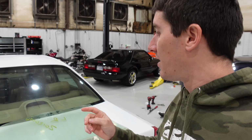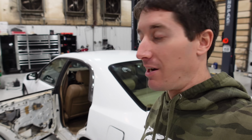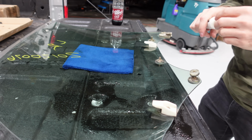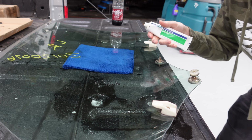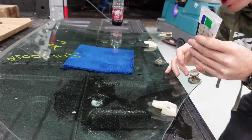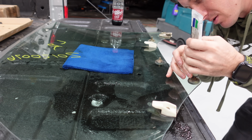So let's get to cleaning and then get it installed in the store and maybe even go drive the car today. All right, I wiped the window down. It's not exactly clean. We'll probably have to do that in the car. I don't really have a good way to grip it sitting here, so it's just on the microfiber, and then we cleaned it up.